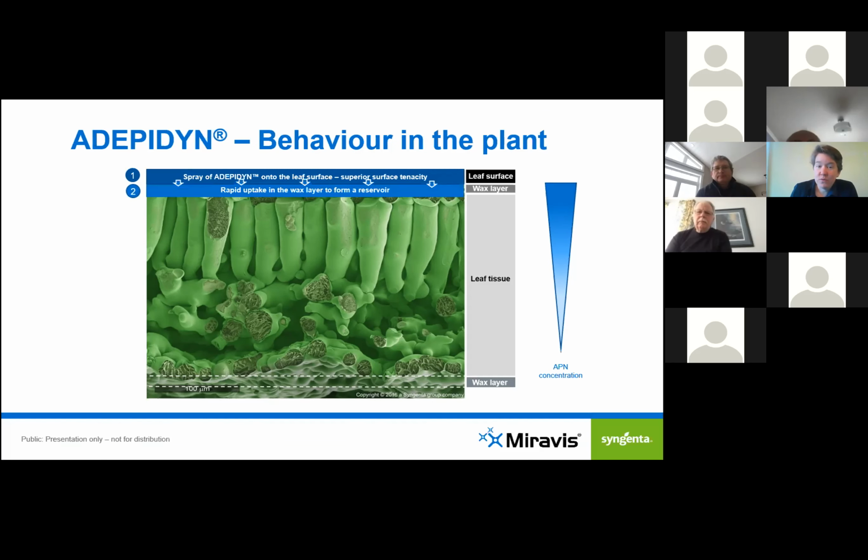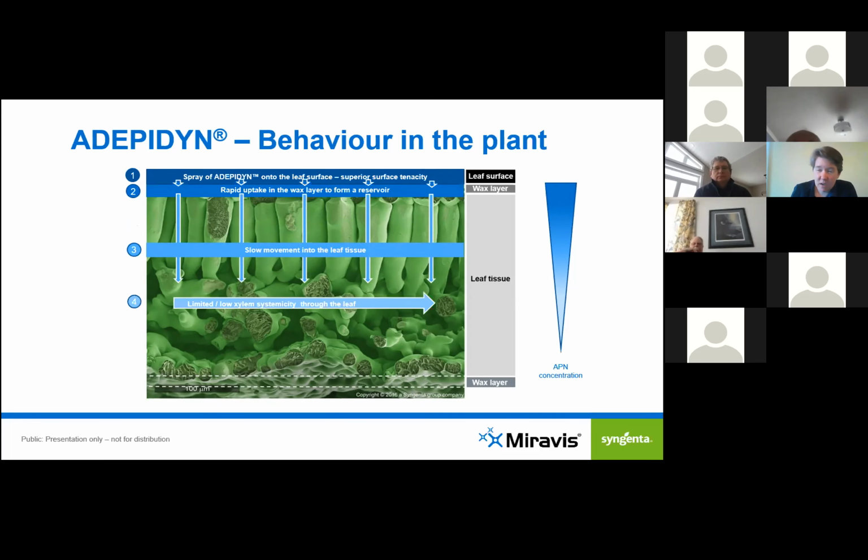Then it moves quite rapidly into that wax layer and it forms this reservoir, this protective layer right there in the wax layer on the top of the leaf surface, or right below the leaf surface, I should say. Slowly then over time, it moves into the leaf tissue. This will give you, again, the long-lasting effect. And some even move slowly up the xylem. So that means it's that upward movement towards the leaf tips and towards the growing point itself. Again, that movement is slow. And this has ultimately led to the long-lasting effect we see in the crop.